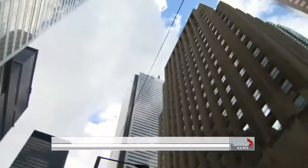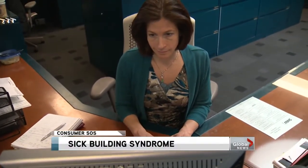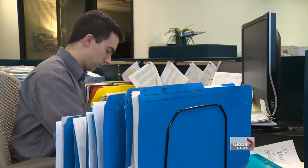It may have nothing to do with dropping blood sugar or absence of caffeine. Instead, the cause could be where you work. Big buildings, airtight, energy efficient. But what about the people working in today's modern-day office? Can the air be making you sleepy, less efficient? Turns out carbon dioxide could be the culprit.